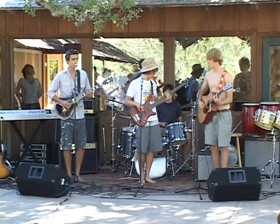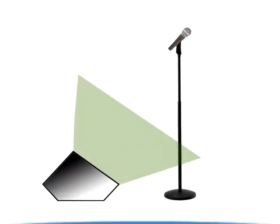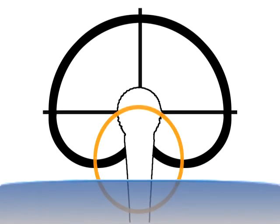Even so, positioning is crucial. Try to position them so they don't point directly into the microphones, in which case they'd cause feedback. If you can, in fact, point them towards the dead spot of a cardioid pattern mic.